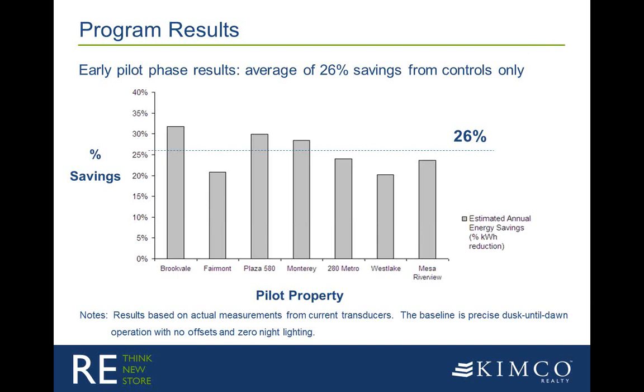So we're seeing an average of 26% savings, a range of about 20% to 32%. And I don't have dollar signs on this map, but this represents anywhere from $2,000 to $5,000 per site per year. And on some of our larger sites, actually, Mesa Riverview, the last site there, it actually represents much more than that.